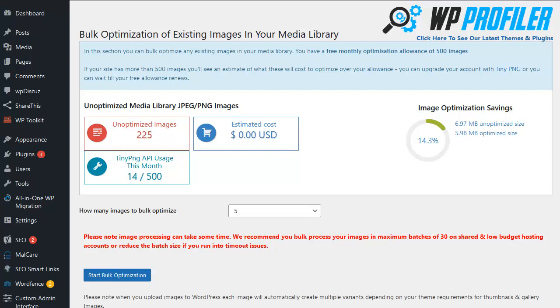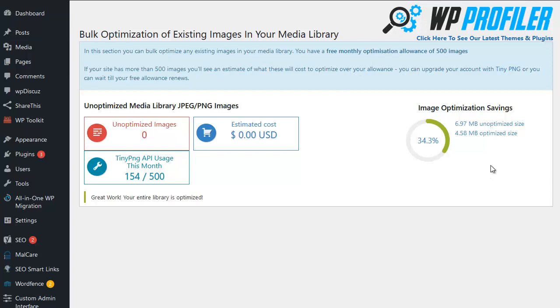So I'm going to pause the video while I quickly do that. Okay, so as you can see, I've finished optimizing the images on this site and we've got an improvement of over 34%. Now, this particular site isn't image heavy. It doesn't have a lot of images to start with, and they're not very big.